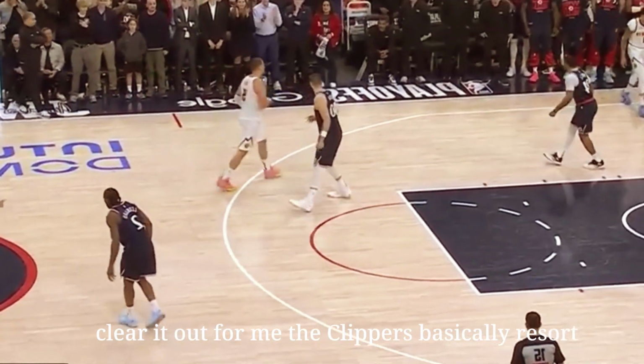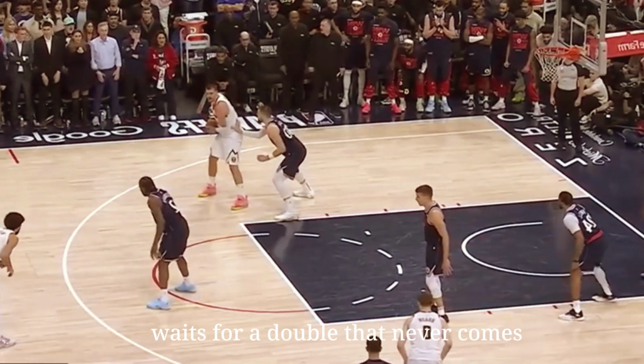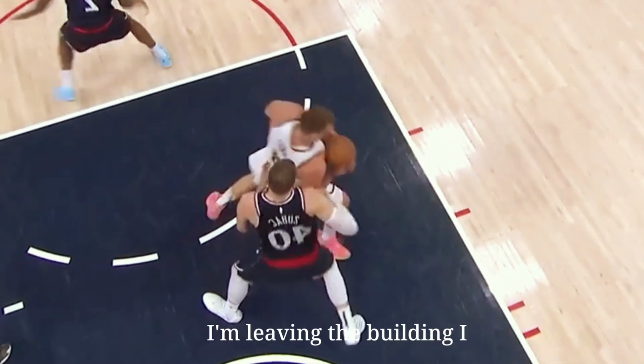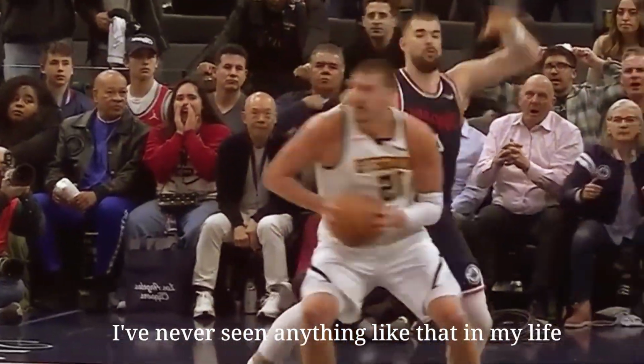The Clippers basically resort to man-to-man principles here, and Jokic can go to work, waits for a double that never comes, and Zubac defends it incredibly well until this wacky Sombor shuffle. Come on. I'm leaving the building. I quit my job. I've never seen anything like that in my life.